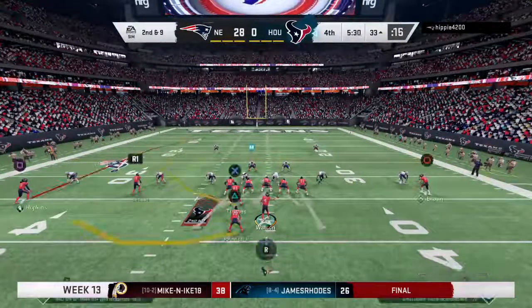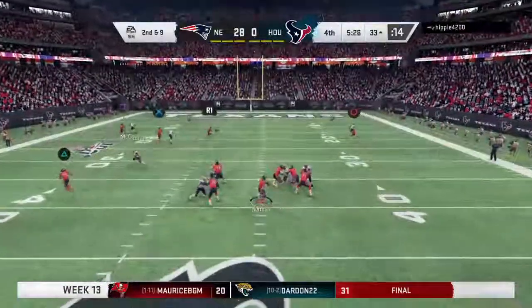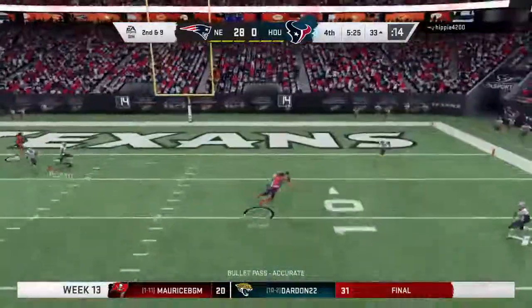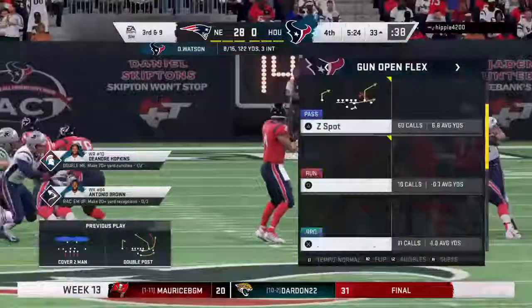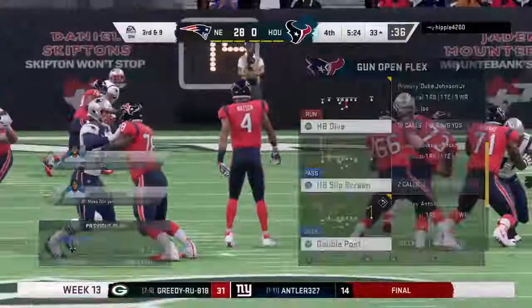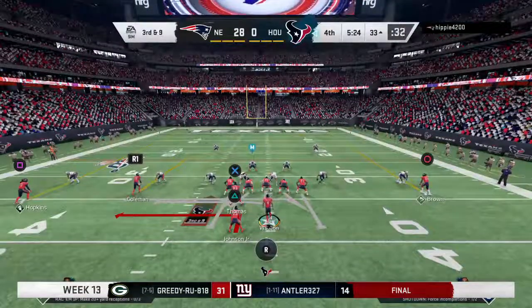To throw again on 2nd down, Watson. And that is incomplete. He couldn't hold on through the contact. Brings up 3rd down. Now play number 7 of this drive, but it's a tough 3rd and 9.